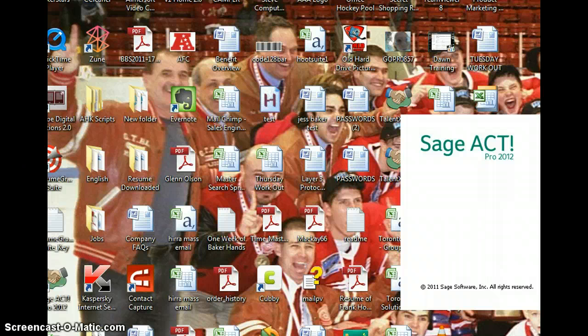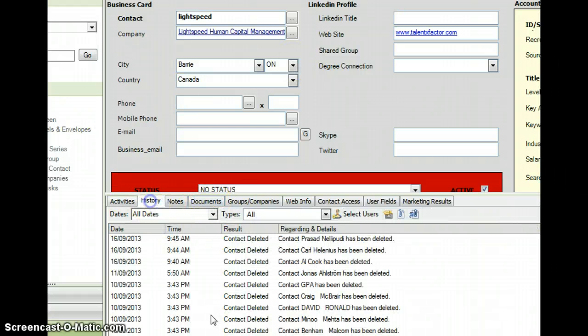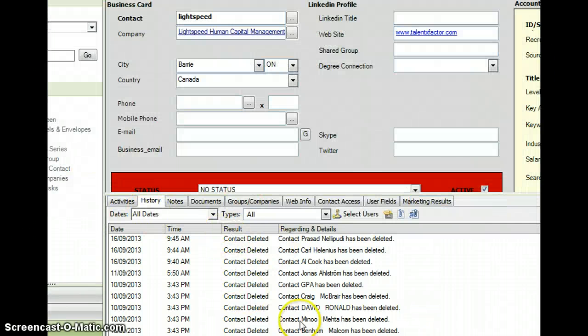So you get to the actual ACT profile, and we'll give it a second here. Okay, great. When you find the candidate that you want to add the document to, I believe Brian's just clicking on History here and Attach File, and then you would go to the Dropbox and actually attach the resume so it would show up in their history section. That's how I want you to add the resume to the profile.